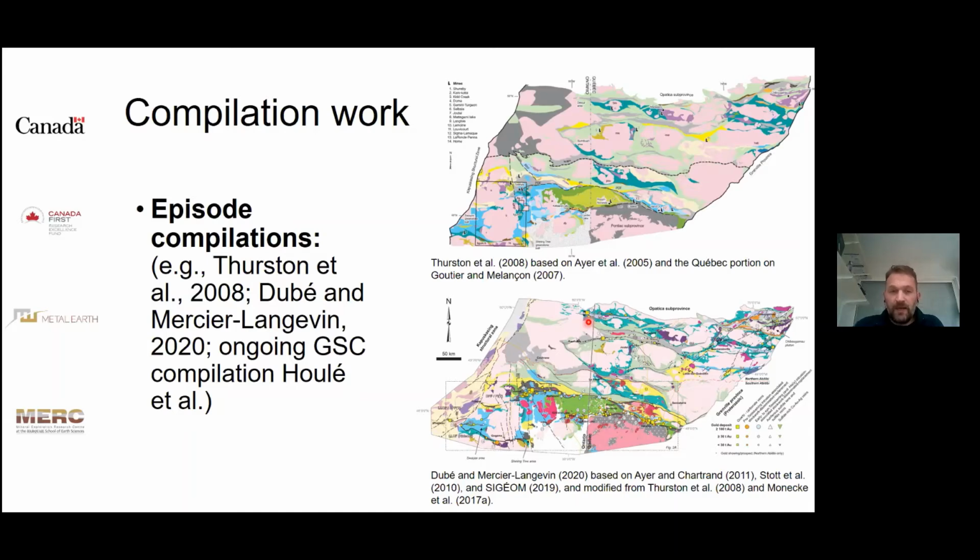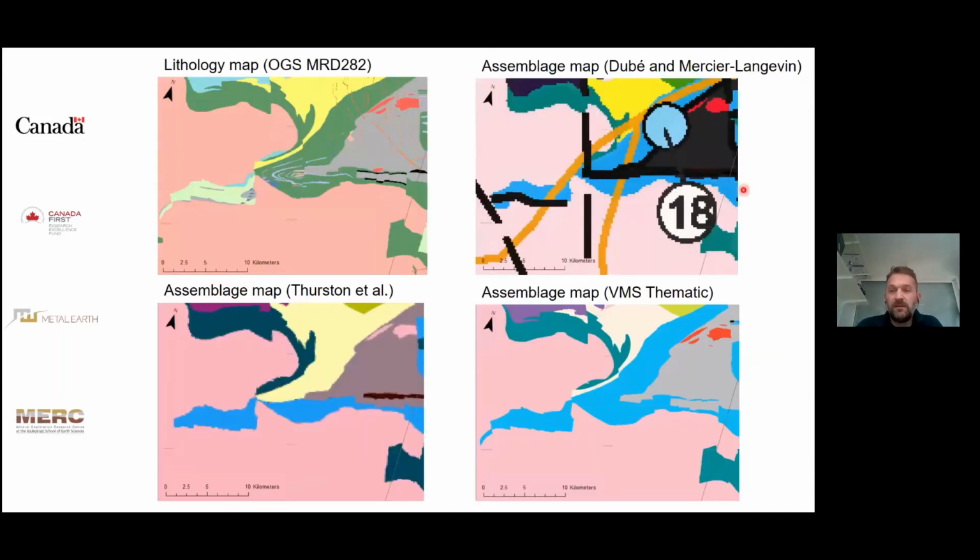So I first did an iteration using the Phil Thurston compilation as a guide, and this is an example of some of the things that we are trying to achieve by really using the actual line work done by both the OGS and the Quebec survey. On the top left here, you have an example of a little part of the Abitibi with the lithological map by the OGS, and below here you can see Thurston's map from 2008, and you can see that he has assemblage boundaries that are crossing right through a fold hinge in this case here.